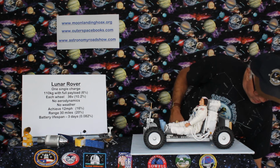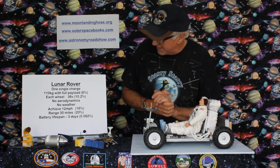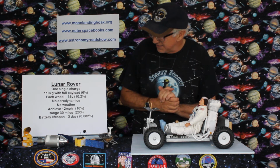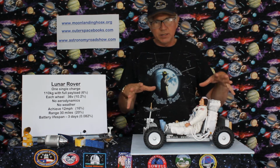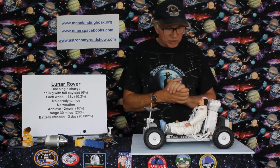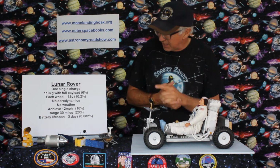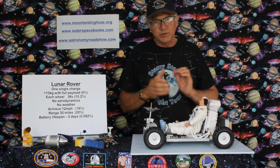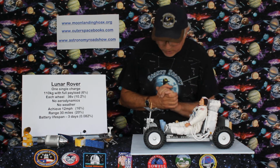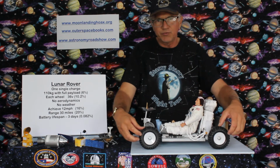But the requirements for the Lunar Rover are completely different. This is the key to the answer. One single charge at the factory, that's all it needs. And the payload itself is just 6% of a full car on the moon: all the passengers and everything else. We've got 2 astronauts, fully suited up, under lunar gravity, which is 1/6 of ours, so the weight of it is just 6% of the same sort of car on Earth. And each wheel, because that weight is, again, only small, requires 36 volt motors, not 350.